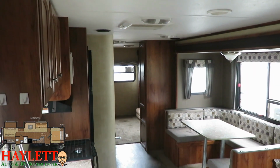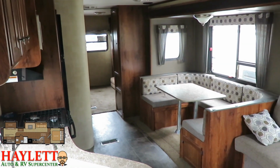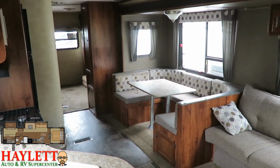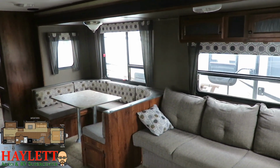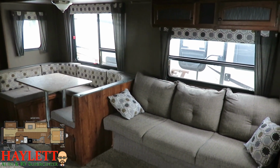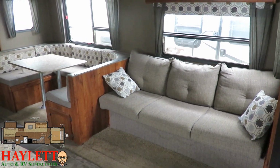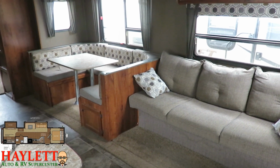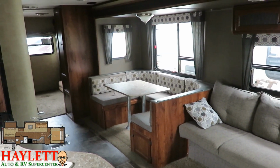And when you step inside, this has a really big open feeling, and there's a couple specific reasons for it. First of all, you've got the big super slide here with that sofa and the dinette, and you might notice that's a sofa and U-dinette slide, which means it's a little bit longer than a two-bench dinette. Both of these seats that we're looking at can fold down. There's storage below them.